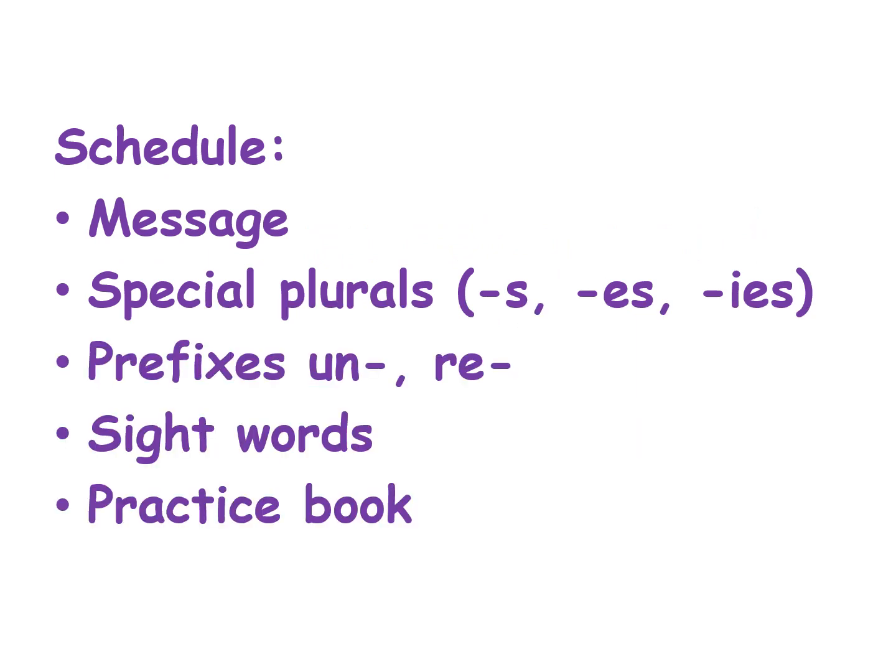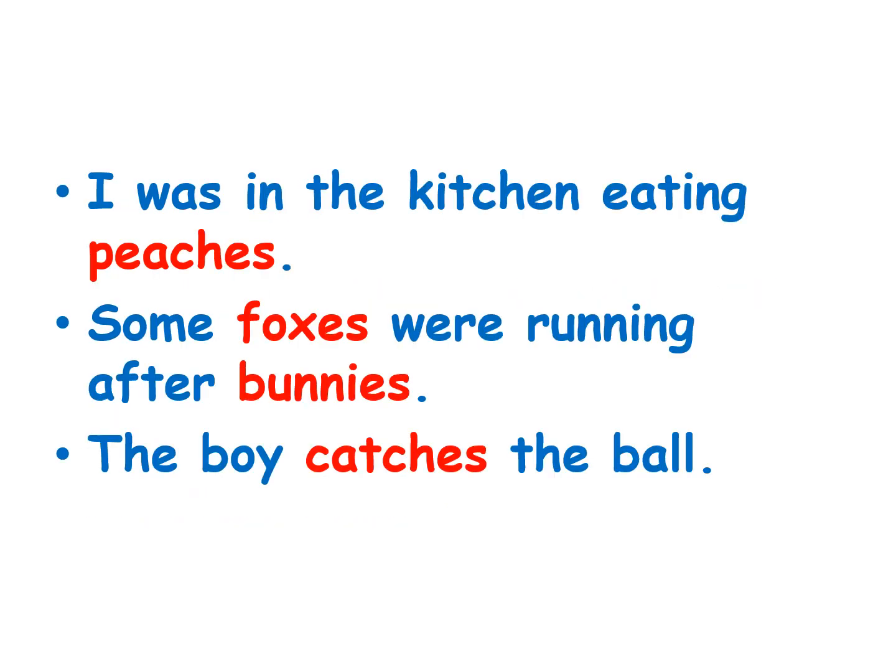Our schedule for today is going to be message, special plurals that end with S and ES and IES, prefixes un and re, sight words, and then the practice book. Okay, let's read the message.